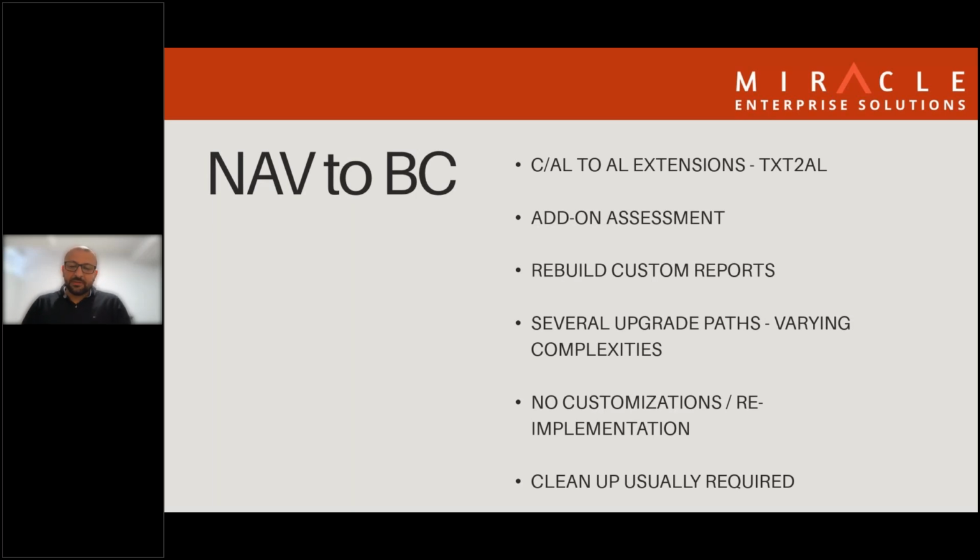Thirdly, most companies rely heavily on custom reports in NAV, often built in RDLC, if you're familiar with that, or with Jet Reports. Most of the time, these reports will need to be recreated or redesigned in Business Central, and the Business Central reporting stack now includes Excel layouts, Power BI integration, and Word templates. So these reports should not be transitioned to RDLC one-to-one, because we have more options in Business Central, and we need to think about our usage and our output of these reports.